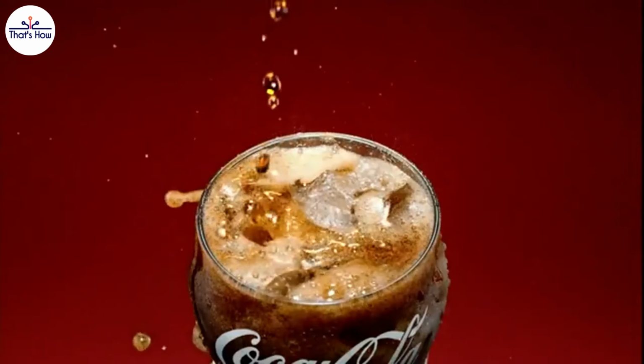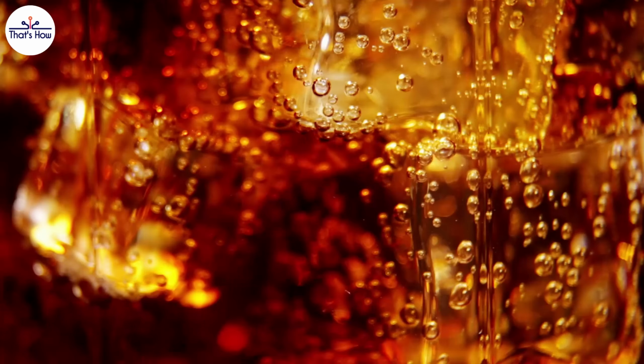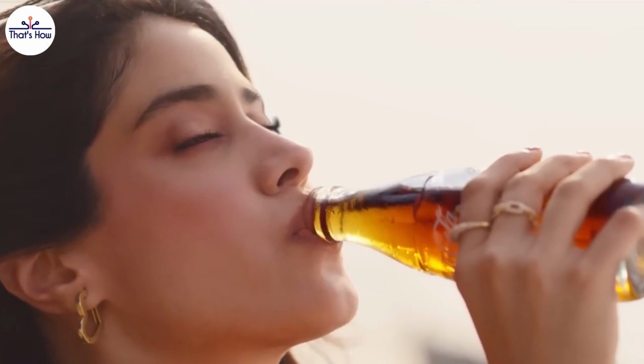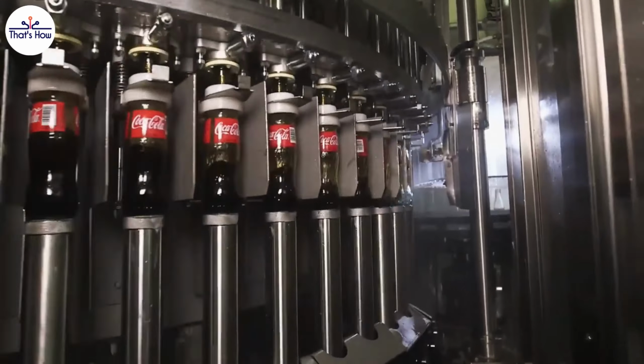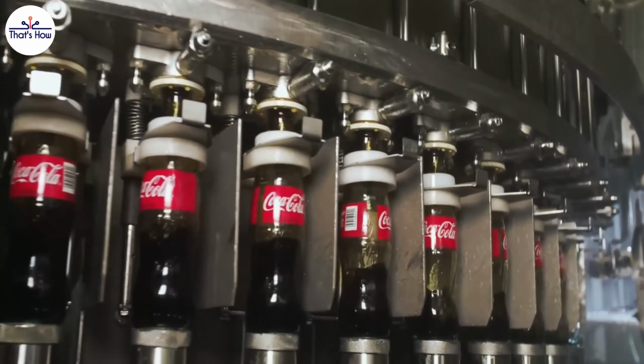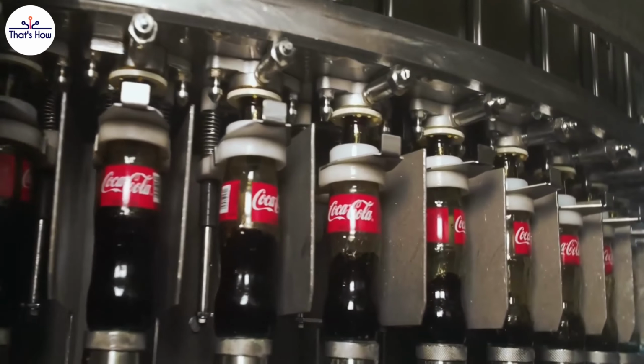Carbonation does more than just add fizz. It enhances the overall taste experience. The bubbles create a tingling sensation that stimulates the taste buds, making Coca-Cola even more refreshing. The level of carbonation is carefully adjusted depending on the container type, ensuring the perfect balance between fizziness and smoothness.